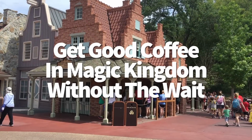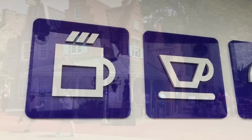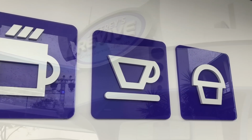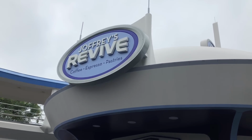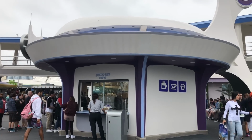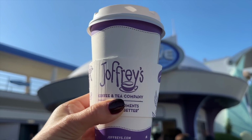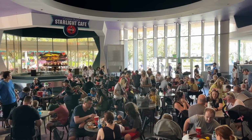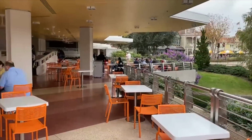Red alert, there are so many places to grab a cup of joe in Magic Kingdom that do not require you getting in that massive Main Street Bakery Starbucks line, and I'm here to reveal them all right now. Let's start in Tomorrowland with one of our favorite coffee stops, Joffrey's Revive. This kiosk is located near Space Mountain and has specialty and seasonal sips year-round, plus a selection of huge donuts and other pastries too. If you're just in the mood for a super basic cup of coffee though, you'll be able to mobile order your caffeine fix from quick services like Cosmic Ray's Starlight Cafe, Tomorrowland Terrace, Pecos Bill Tall Tale Inn and Cafe, or Sunshine Tree Terrace.